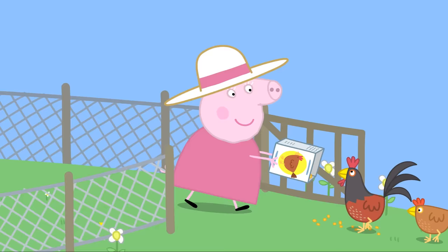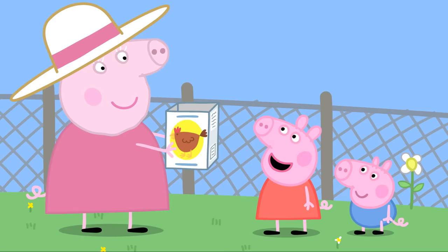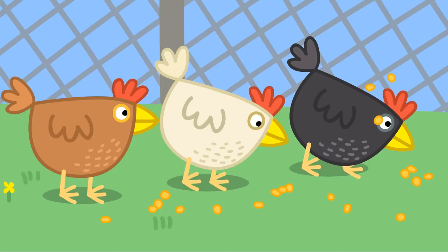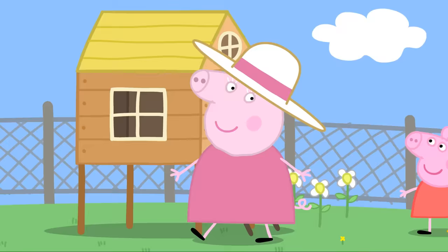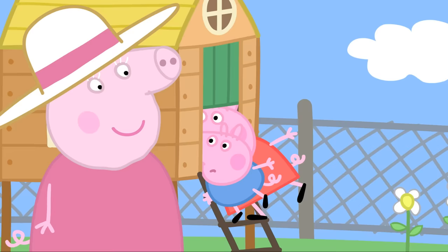Peppa, George, would you like to feed corn to the chickens? Yes, please, Granny. Here you are, chickens. Eat up. Ooh, you've got a Wendy house. That's the chicken coop. It's where the chickens lay their eggs. Eggs? I can't see any eggs. Not now, but there will be eggs soon. Ooh!